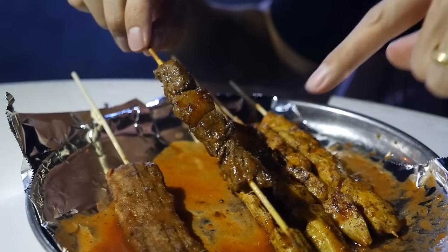Apart from the hump, the actual meat is very, very lean. Wow. Grilled camel mishkak.